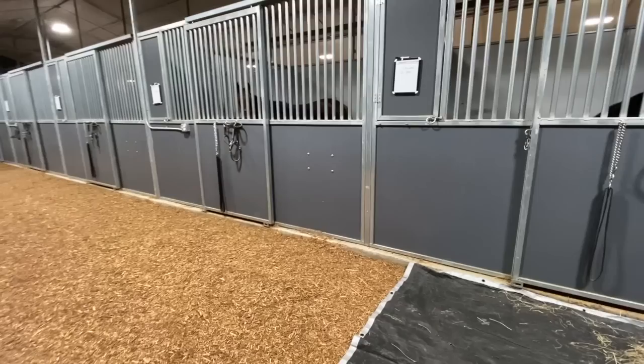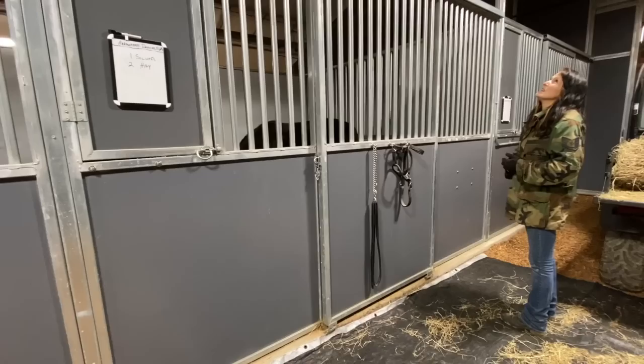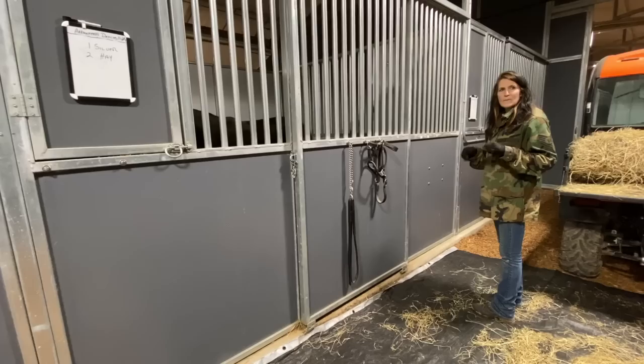Stays nice and warm in here. Yeah, these heaters are excellent. Radiant, they heat the objects, not the air. Really? So it keeps it warm, doesn't dry the air out. Excellent.